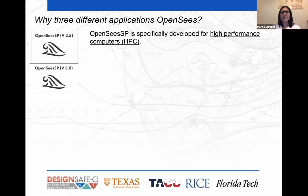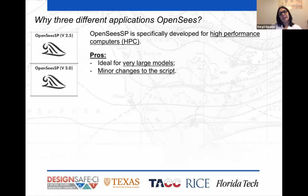First of all, we have, of course, OpenSees SP, that is specifically developed for high performance computers. And the main pro of this is that this interpreter is ideal for very large models. Another important thing is that you have to make just some minor changes to the script. It means that it's very handy and you can easily take advantage of high performance computing in your analysis. The con is that in this case, we are using a high performance computer. In particular, we are using, through the portal, Stampede2 that Charlie was mentioning before, and it goes into the queue. It means that you have to wait for your turn before your analysis will actually start on the computer.